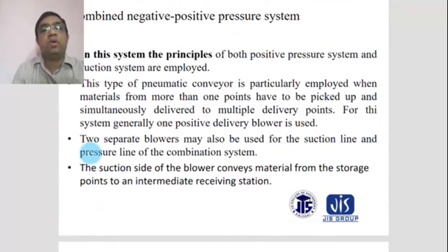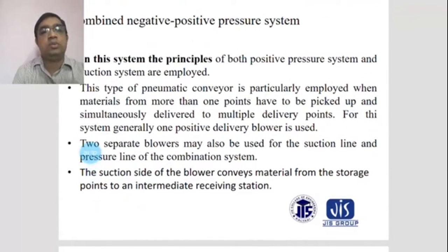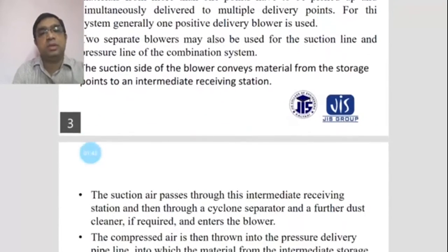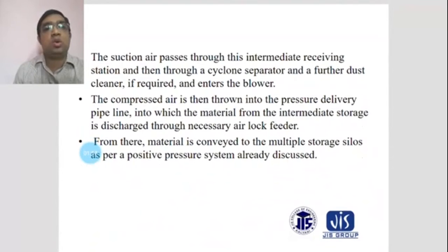Two separate blowers may also be used, one for the suction lines and one for the pressure lines of the combination system. The suction side of the blower conveys the materials from the storage point to the intermediate receiving stations. The suction air passes through these intermediate receiving stations, then through a cyclone separator and a further dust cleaner if required, and enters the blower.